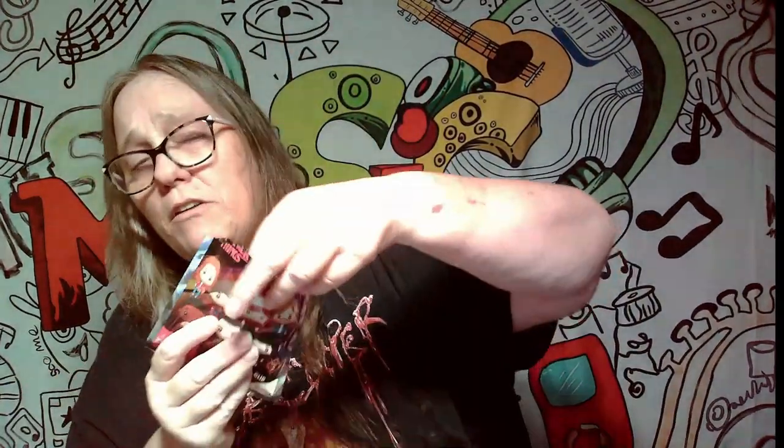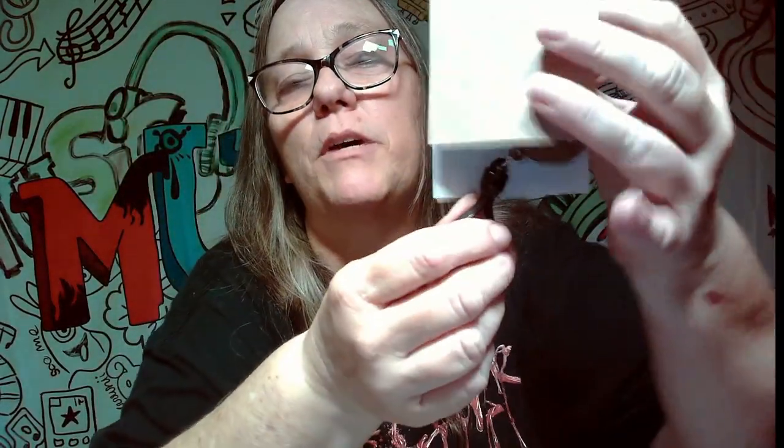Let's pop it open and see which character we can get. Ba-boom. Ooh, who are we gonna get? Boom. Okay, so I'm looking at the back here and I realized this is the exclusive. This is Bob. I thought that was Bob, but then I was like, wait, is this Steve? Because it looked really similar. But when you look at him, it's not. This is actually the exclusive Bob.